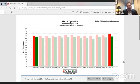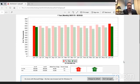What we do with this is, first of all, we look at trajectory. This is a 1 year snapshot period of time. You can see back in June of 2019, our for sale properties were selling for about $650, and the sold homes were selling for about $625. Now fast forward 1 year, to June of 2020. You can see our for sale price has gone up from $649, $650 to $695. That's almost a 7% increase in for sales.